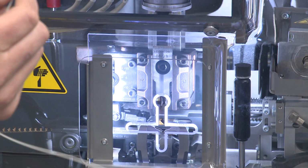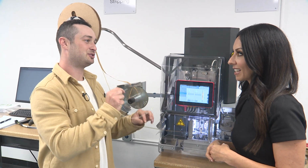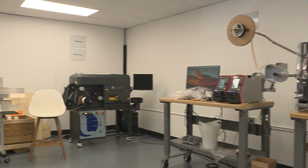Congratulations. Now what does that do? This strips the wire insulation and puts a contact onto it. And this is gonna go to the final step where you put this wire into a connector. No doubt inside the factory, there is much to see and learn.